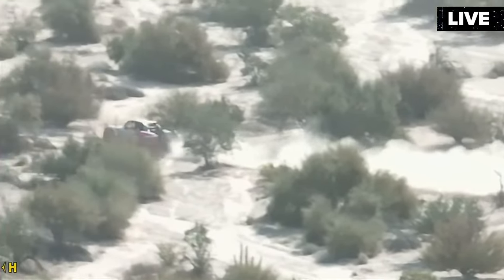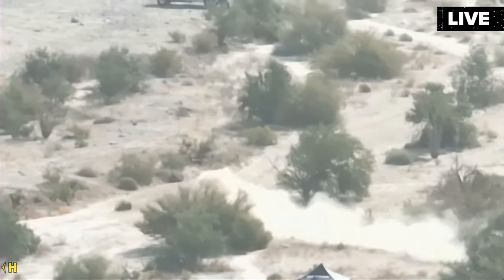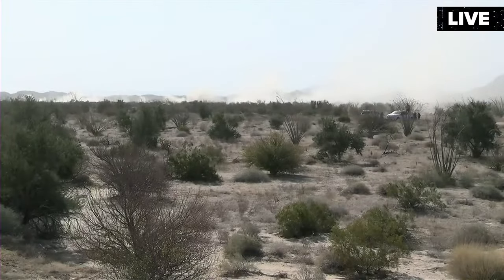266, putting it down, doing well, keeping forward momentum, and that's what it's all about when it comes to qualifying. You don't want to slow down. You don't want to bury yourself into a corner and lose some speed. You just got to keep it moving. That's the name of the game when it comes to off-road racing. Never want to stop the car.